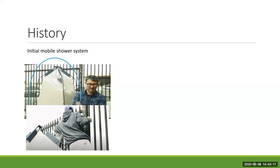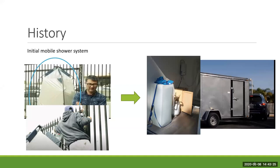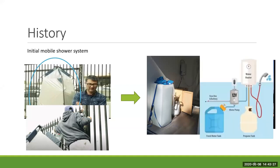Because of the inefficiency, they moved on to have that shower system within a trailer, as you can see right here. And right here is just a simple schematic of what it looks like. It's powered by a pump coming from the water tank going into the heater, which is heated by the propane tank, and out goes to the shower head.